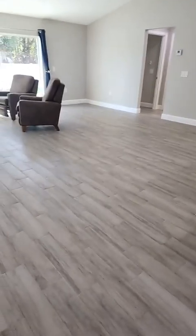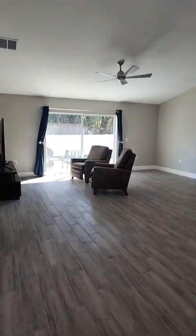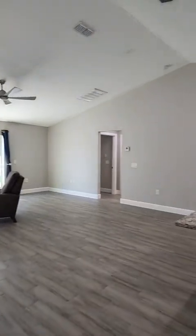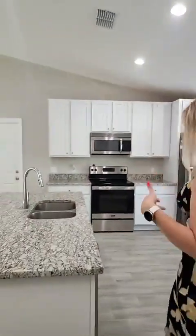All right, let's talk about this house. First, I want to show you these amazing ceilings. They are vaulted and beautiful ceramic tile floor throughout the whole house. So there is no carpet. Upgraded granite countertops, open floor plan, 3-bedroom, 2-bathroom. So I can't wait to show you. Come check out the kitchen with me.